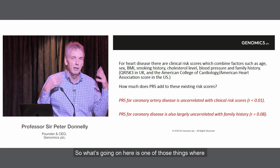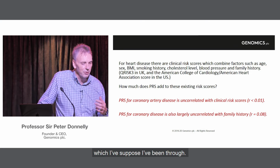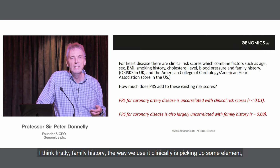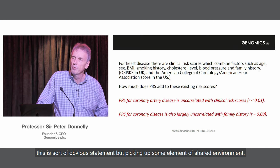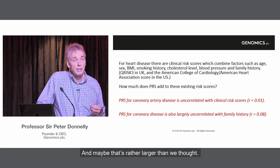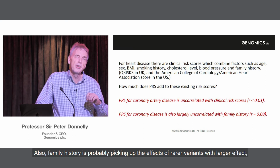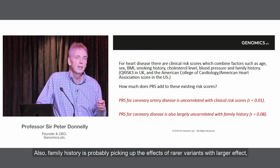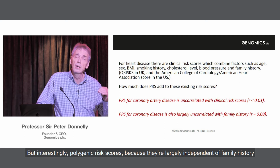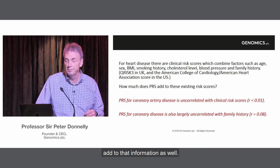I think it's one of those things where when you learn a surprising result, you kind of retrain your intuition, which is a process I've been through. I think there are a couple of things. Firstly, family history, the way we use it clinically, is picking up some element, this is a sort of obvious statement, but it's picking up some element of shared environment, and it may be that's rather larger than we thought. And also, family history is probably picking up the effects of rarer variants with larger effect, which aren't being measured or captured by polygenic risk scores. But interestingly, polygenic risk scores, because they're largely independent of family history, add to that information as well.